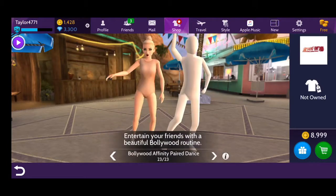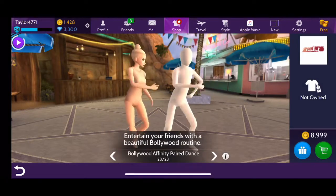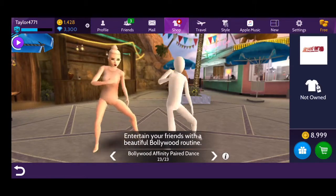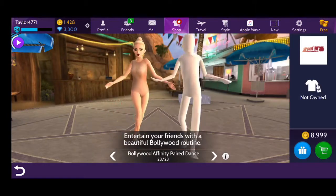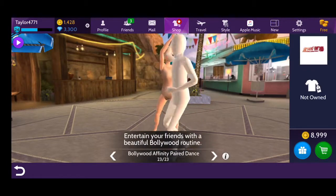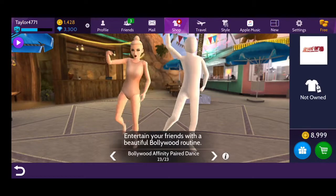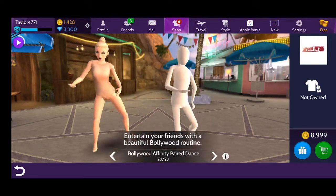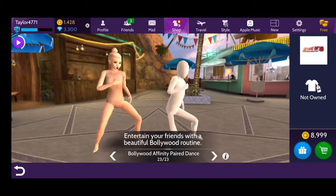I'm not a fan. Now, Bollywood Affinity Pair Dance, I love this. I don't know what it is, I just think it's so cool. I love Bollywood culture as well. I'm just letting it play out for you guys. To be honest, I love all the pair dances. I don't dislike a single one of them, so I think it's really cool.